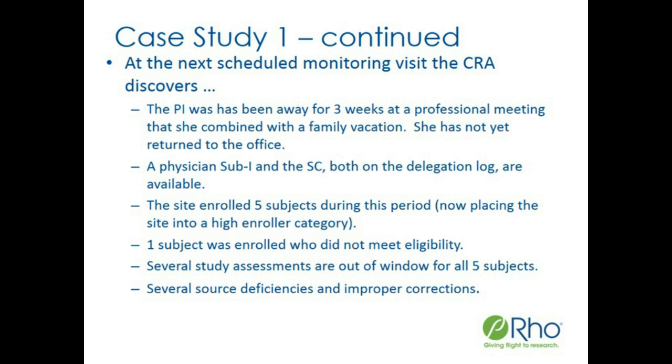So she has now gone from a low enroller to a high enroller, and in addition to that, we have a subject who was enrolled that didn't meet criteria, a couple of study assessments that are still out of the window for those 5 subjects, and then we're now noting some source documentation issues. So what I would summarize here is that we're starting to see some consistent protocol compliance issues. And in addition to that, we now have some source document deficiencies and data issues that we want to address with the site.